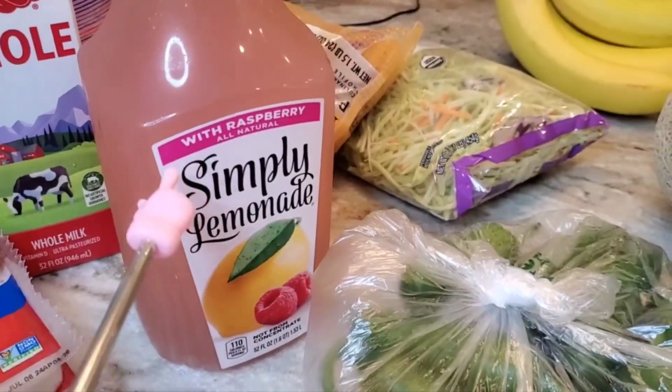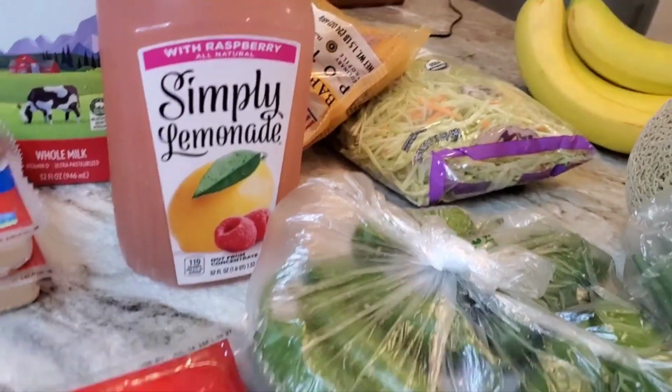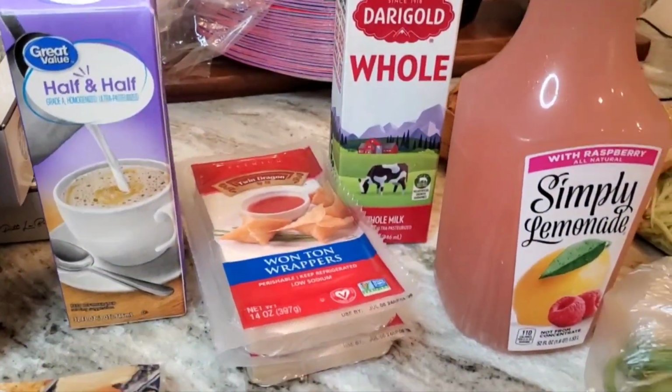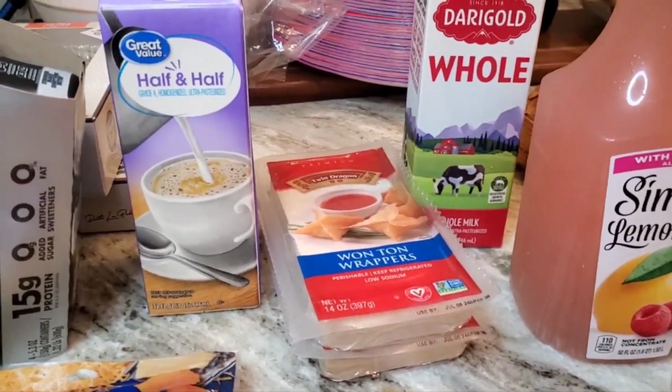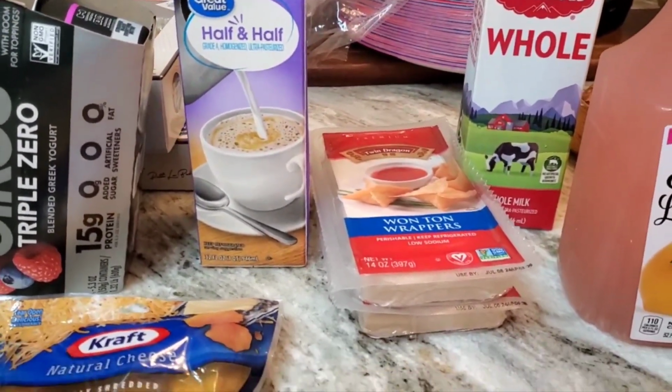A favorite with everybody here is the Simply Lemonade with raspberry. So those are the last things that need to go right in the fridge, I believe, and I'll do that now.